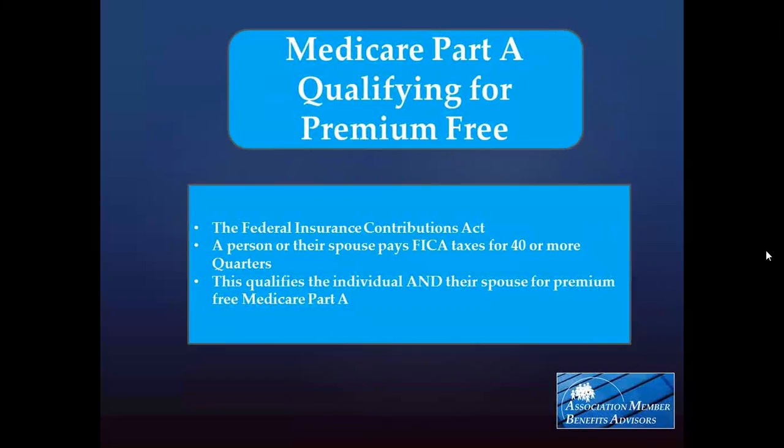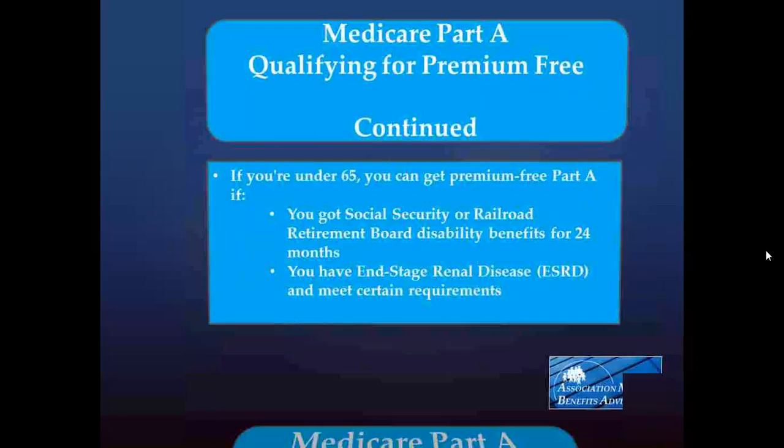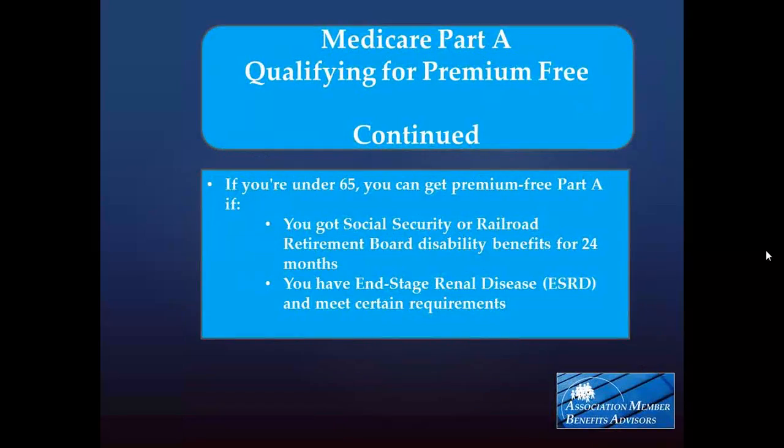Let's talk about how Medicare Part A is premium free. To qualify for premium free Medicare Part A, you have to pay FICA taxes. What does FICA stand for? The Federal Insurance Contributions Act, where a person or their spouse pays FICA taxes for 40 or more quarters, and then this qualifies the individual and their spouse for premium-free Medicare Part A. So one spouse has to pay 40 or more quarters of FICA taxes.